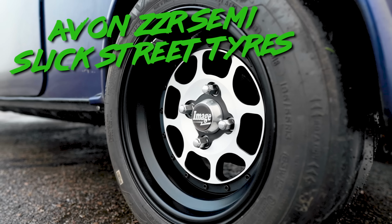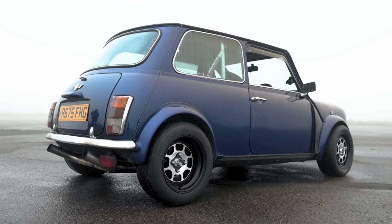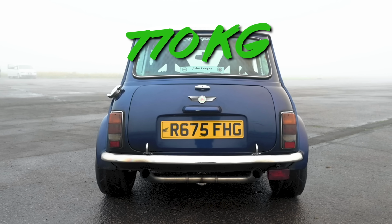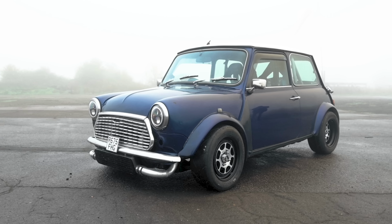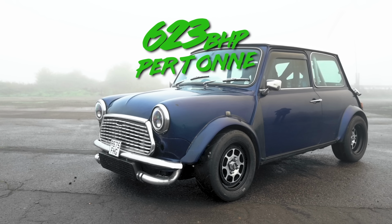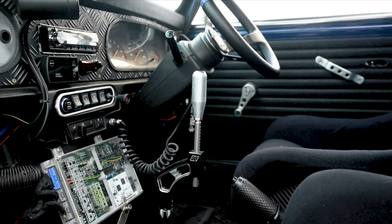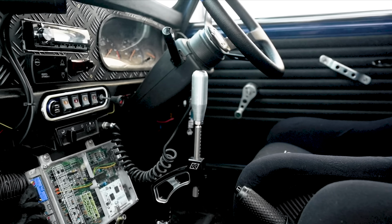So the Mini's running on Avon ZZR semi-slick street tyres all round and weighs in at a super featherweight 770kg, giving the little ripper an enormous power to weight ratio of 623 brake horsepower per tonne. The Mini also drives its front wheels only via its LSD equipped SB9 manual gearbox.